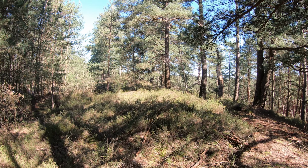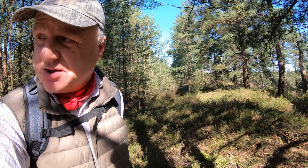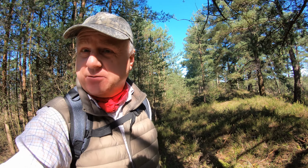Well, now I think, although I'm not entirely convinced to be honest, that this is a bowl barrow just behind me here. Certainly on the Ordnance Survey map there should be one round about here, about 18 metres in diameter and a couple of metres tall. There's thousands of these all over the country, of course, but what makes it difficult to identify this one is there's so many trees have grown up over the years. I can't see where else it could be, so that's it, I think.